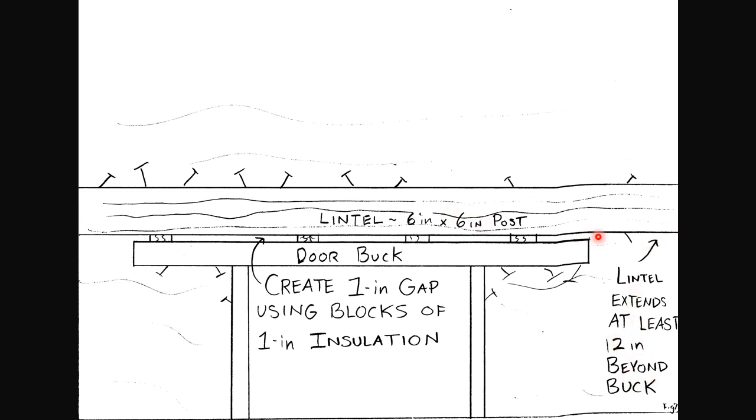Okay, so my lintel, which is going to be taking the pressure of the building where there's nothing to support the roof or the building here in this gap. I used a 6 by 6 inch post to do that, and then I joined it with another 6 by 6 inch post, so it made 12 inches wide. And I'll explain that detail also.